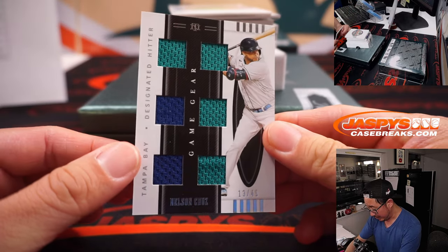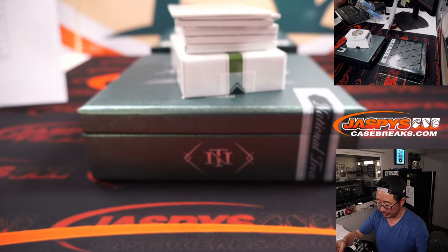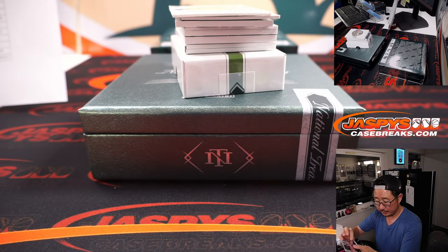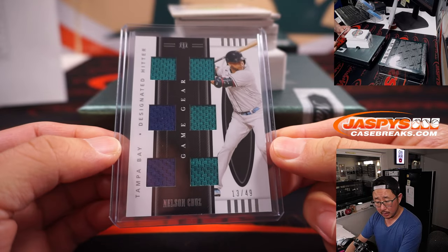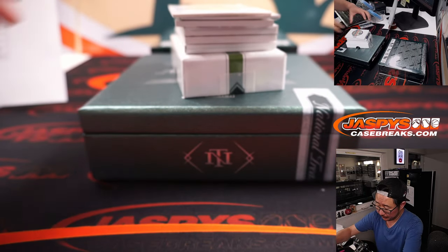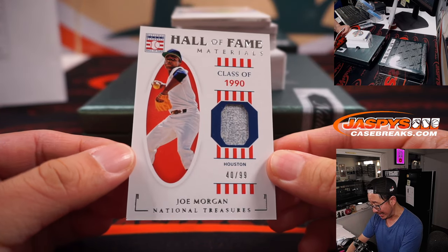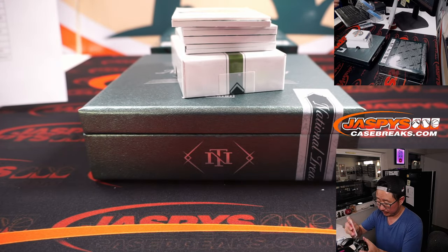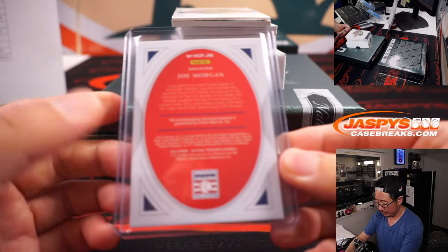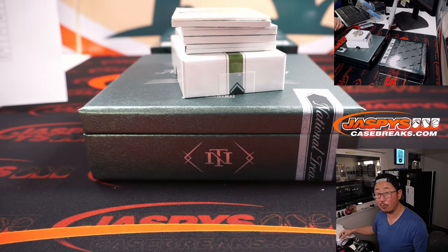Next is 13 out of 49, Nelson Cruz. This is Tampa Bay edition. Tampa Bay, TJ Leonard with the Rays. Got Joe Morgan, 40 out of 99, Houston edition. That's Astros 0. Houston 0 is going to be for Lonnie.